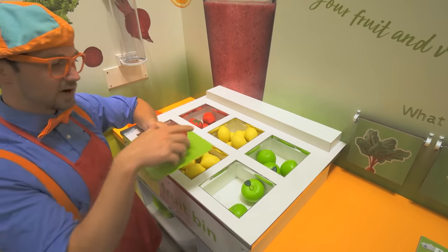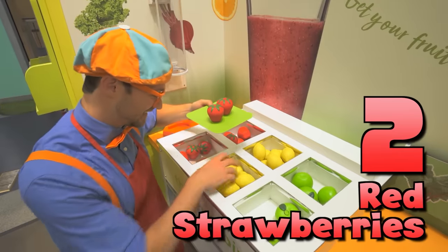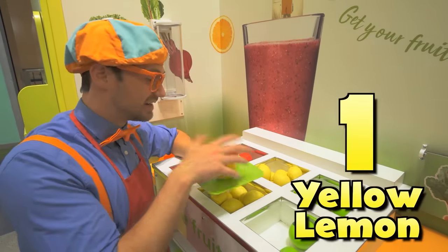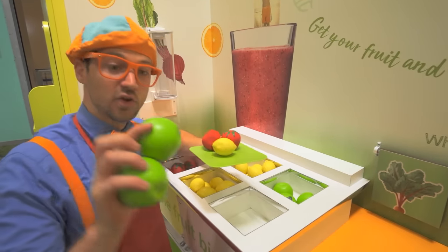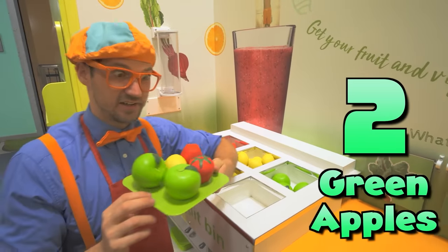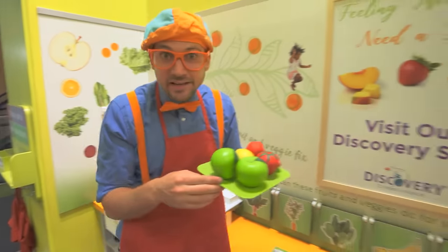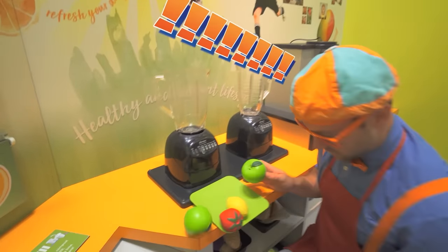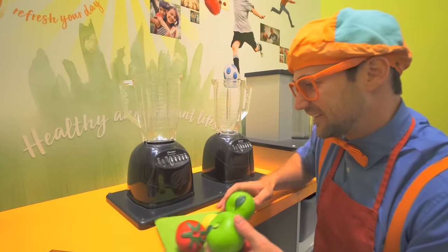Okay, let's grab this green plate and put some fruits and vegetables on it. Okay, how about 2 red strawberries? Yum. Let's do 1 yellow lemon. Yum. And let's do 2 green apples. Perfect. Doesn't that look tasty? Yeah. Okay, now let's blend them all up. Whoa, whoa. Oh. That's silly. They fell on the ground.